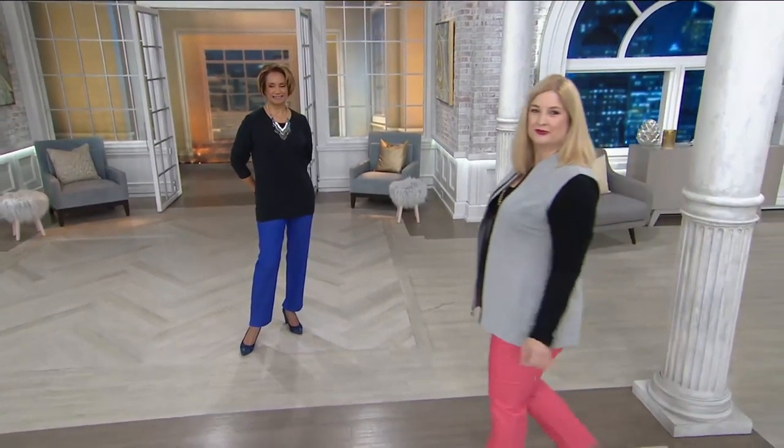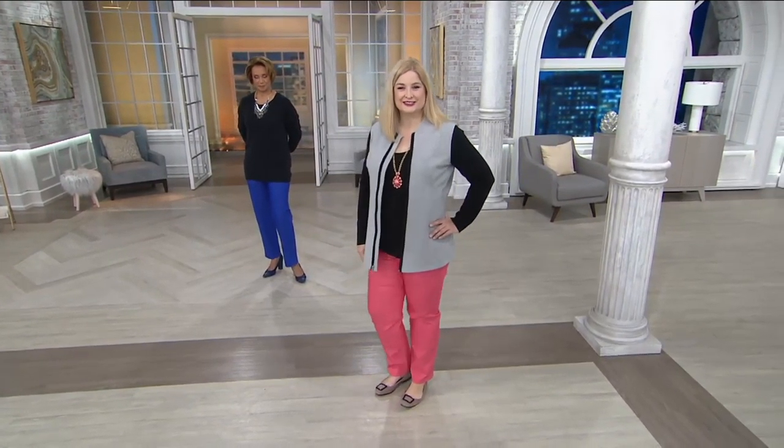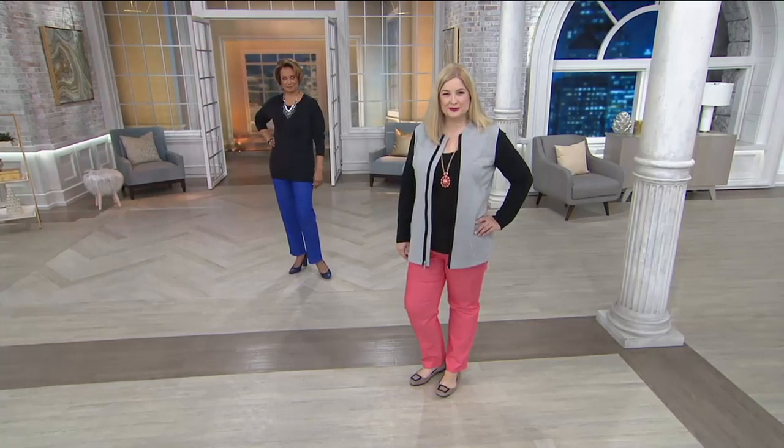These were $35. This is now $15. You're getting a pair of jeans for $15 and change. Add in the easy pay, now you're getting them home for just $5.